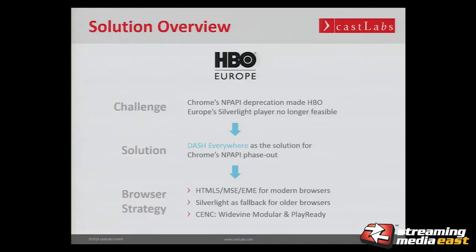And by that, they solved the issue of the Chrome Silverlight application, because a couple of weeks back, Chrome disabled the usage of other plugins in their browser, so their old product, which was based on Silverlight, simply stopped working. But now moving to HTML5, they had a way to solve that issue. So now if you go to the HBO Europe website and you want to watch a DRM protected video there, you can do that in Chrome without the usage of any kind of plugin at all.